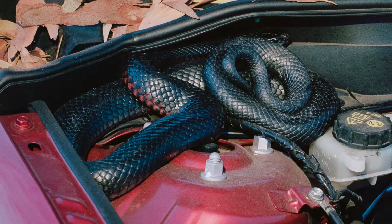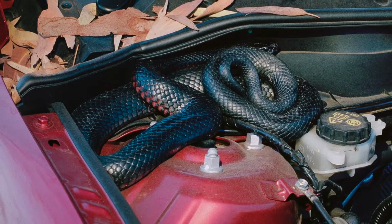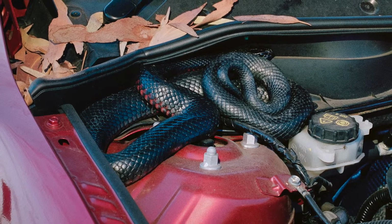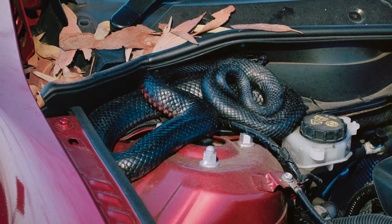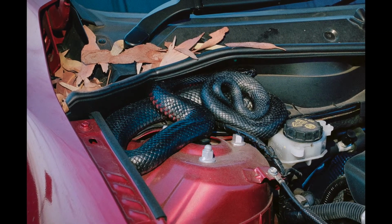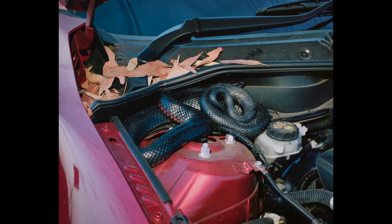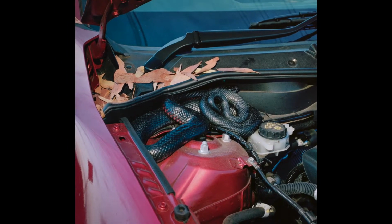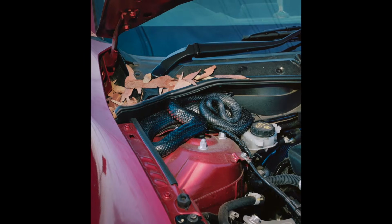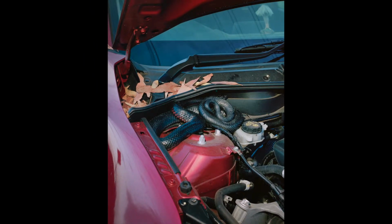I kind of do. I mean, it was a happy circumstance. And those little splashes of red, the black snake with all the snake-like tubing in the engine, I think it all just came together very serendipitously. After I had taken a couple of photos of the snake, I called up a snake catcher, and he came and basically prodded the snake with a stick for about an hour until eventually he managed to get it out of there.